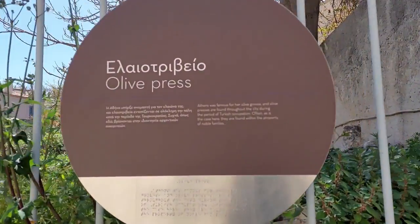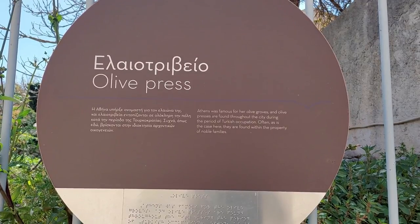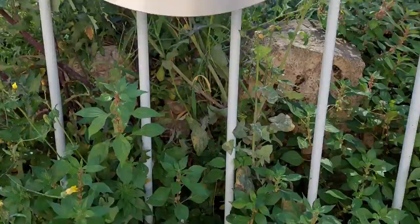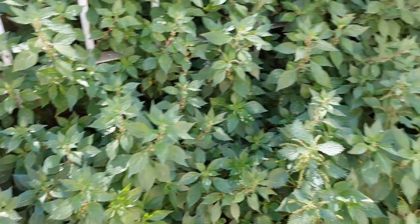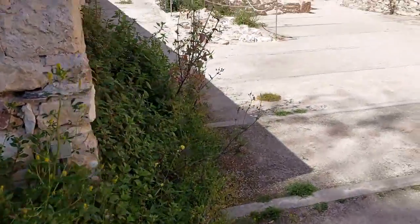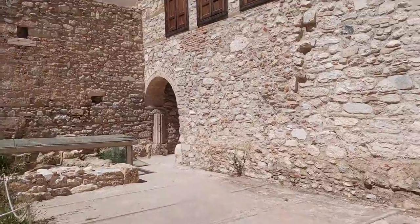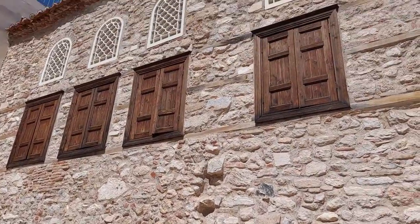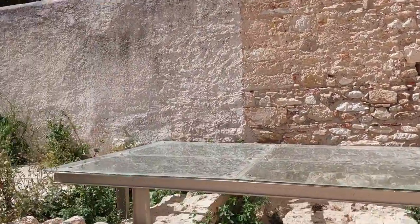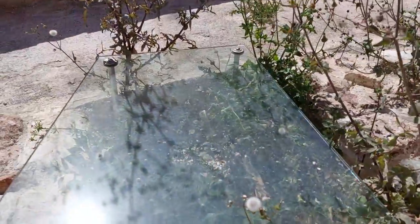Athens was famous for her olive groves, and olive presses are found throughout the city during the period of Turkish occupation. Yeah, so usually daw meron daw lang na olive press is the yung mga mayayaman. Sabi lang nga, wala akong kasalanan dito. Basta binabasa ko lang ha, wala akong ano dyan.